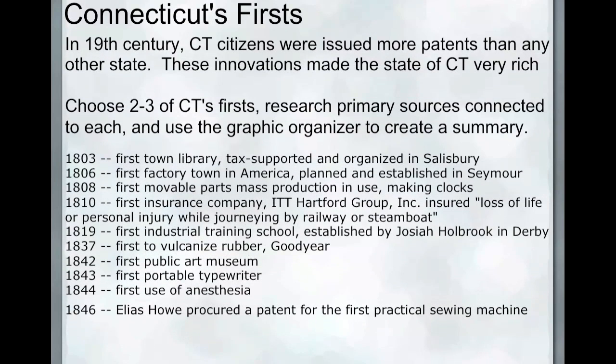This brings us to our last section of what we're going to be doing today. Basically, I want you to go ahead and research your own primary sources using the internet, connected to two or three of these Connecticut firsts. In the 19th century, Connecticut citizens were issued more patents than any other state. These innovations made Connecticut very rich. Choose 2 to 3 of Connecticut's firsts and research primary sources connected to each. And use the graphic organizer to create a summary.